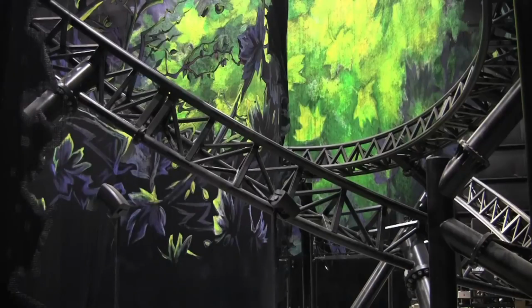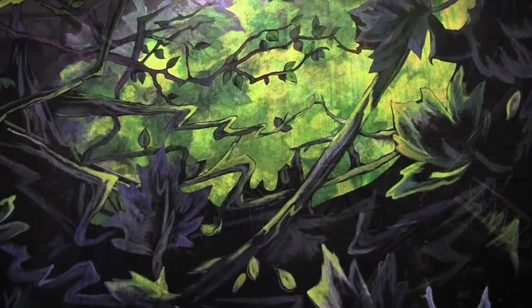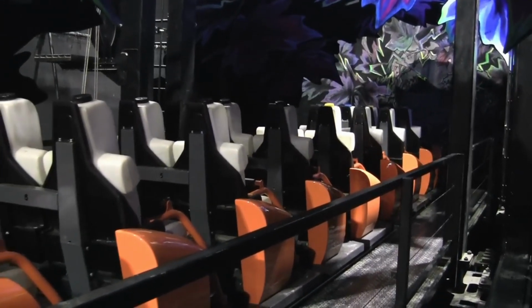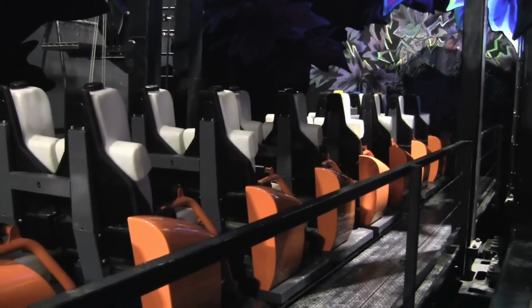And oh yeah, Verbolten exists, in the same park, in the same land. I don't understand why they needed another family indoor launch coaster. It's just a waste of money. They should have built a trackless dark ride.